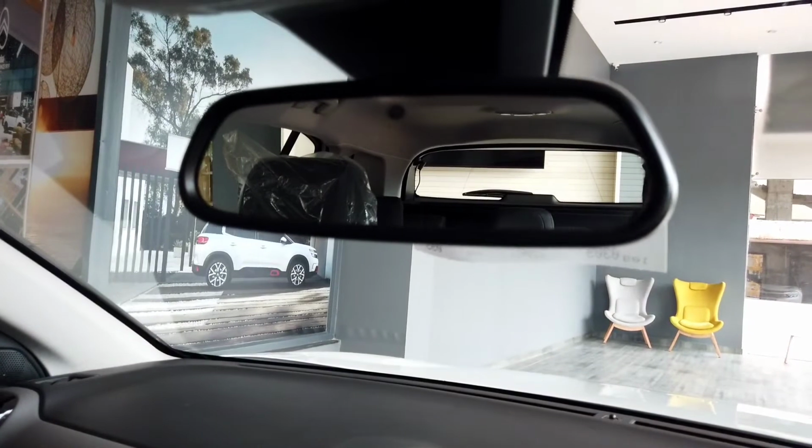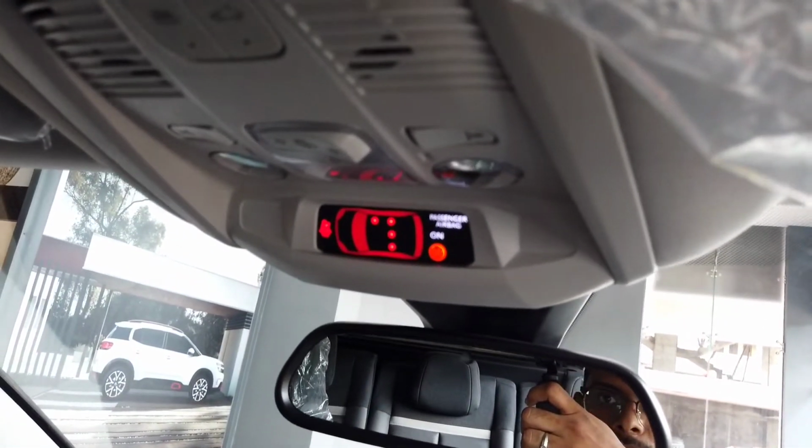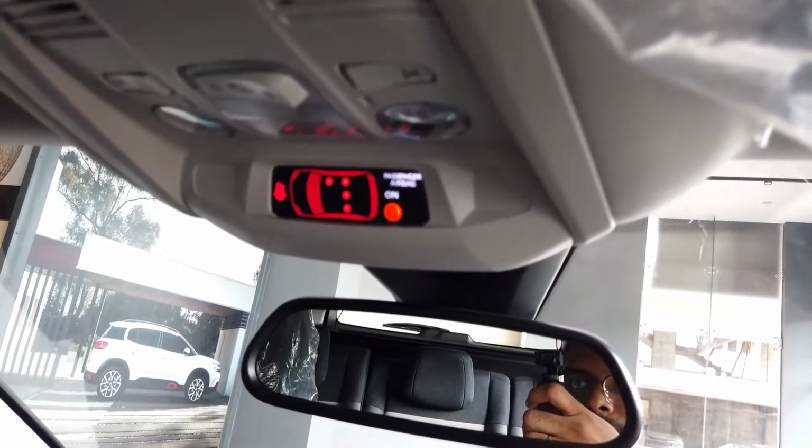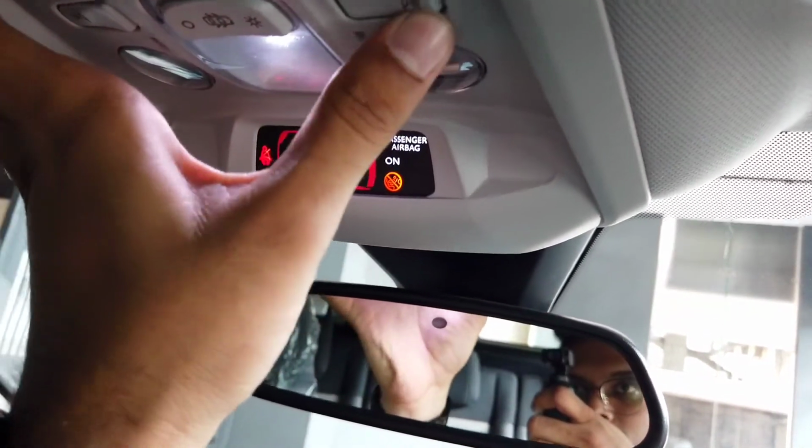Auto dimming inside rear view mirror, and on the top you get the indication of the seat belts or the number of passengers inside the vehicle, like a reminder, and these are the cabin lights.